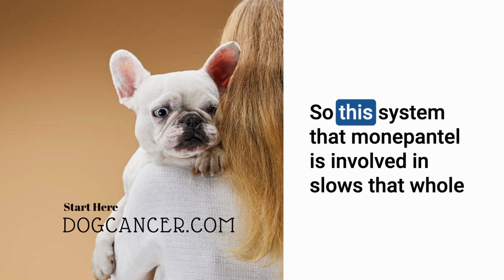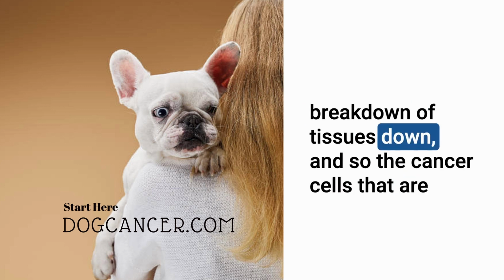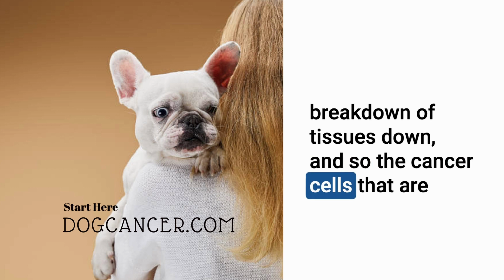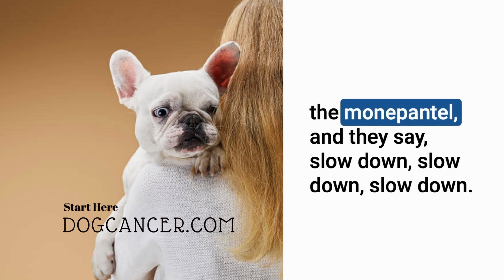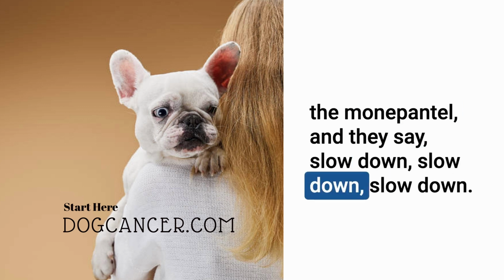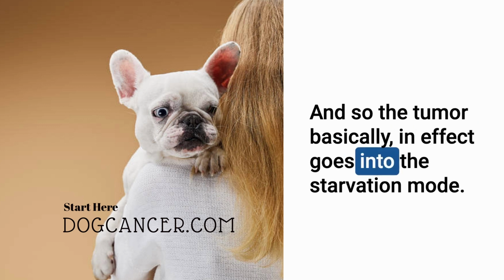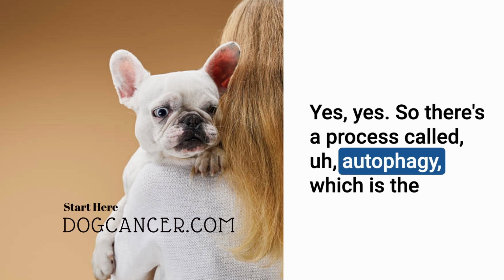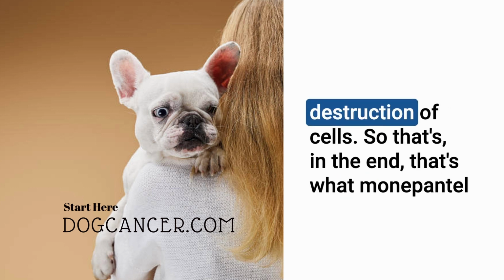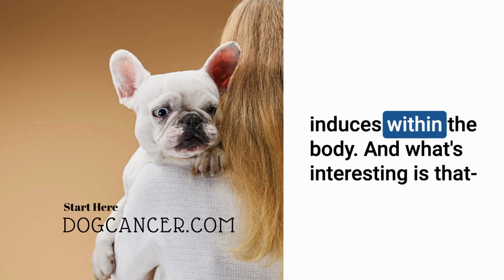Yes, yes. So this system that Monepantel is involved in slows that whole breakdown of tissues down. And so the cancer cells that are growing become like a target for the Monepantel, and it says, no, slow down. And so the tumor basically, in effect, goes into starvation mode. Yes. So there's a process called autophagy, which is the destruction of cells. That's, in the end, what Monepantel induces within the body.